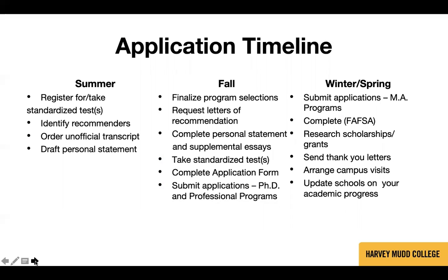At this point, your transcript will probably only go until the end of your junior year, but that's fine. They will probably ask you to send them an official transcript that includes your first semester senior year as well as your second semester senior year. Definitely draft a personal statement. Refer back to the slide about the personal statement to learn more about how you can really highlight your accomplishment and talk about how a PhD or a master's program would help you achieve your goal.